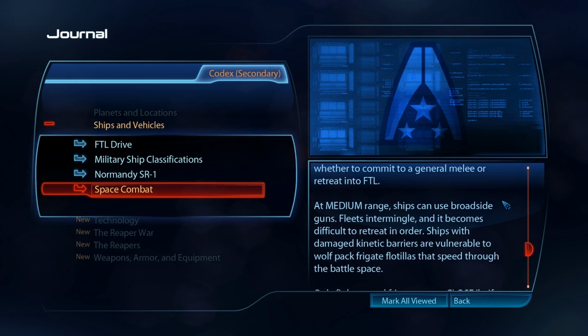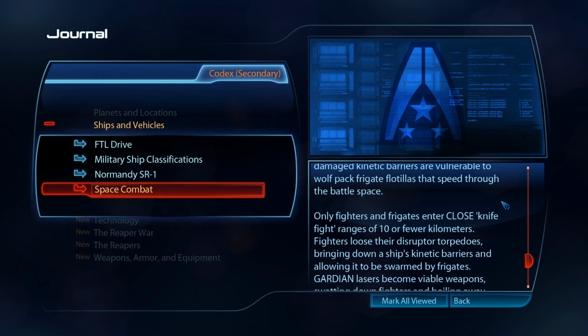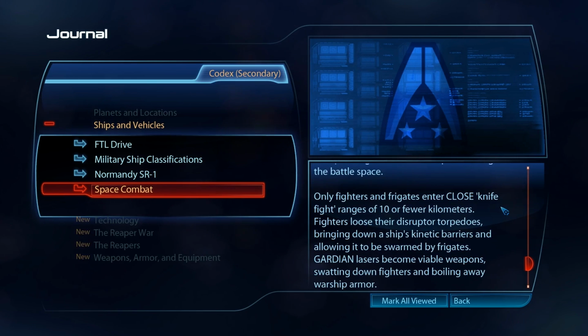At medium range, ships can use broadside guns. Fleets intermingle and it becomes difficult to retreat in order. Ships with damaged kinetic barriers are vulnerable to wolf-pack frigate flotillas that speed through the battle space. Only fighters and frigates enter close knife-range fights of 10 or fewer kilometres.